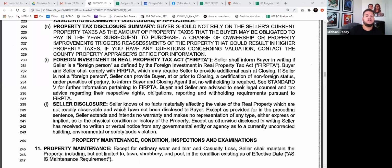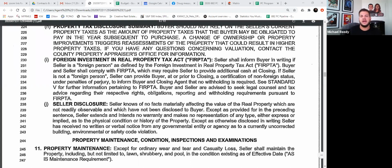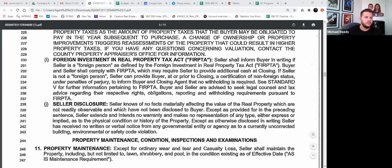FIRPTA, right? So the seller shall inform the buyer if the seller is a foreign person as defined by the Foreign Investment in Real Property Tax Act, known as FIRPTA, right?